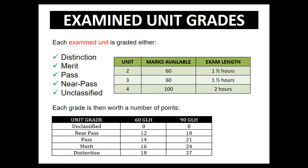When it comes to the examined unit grades, you get a distinction, a merit, a pass, a near pass, so that's an additional grade here, or unclassified U grade. Now for Unit 2, there are 60 marks available and it's an hour-and-a-half exam. Unit 3, 60 marks, an hour-and-a-half, and Unit 4, 100 marks, and that's a 2-hour exam. And the points are as follows. For Unit 2 and 3, if you get a U grade unclassified, you'll get 0, a near pass gets you 12, pass is 14, a merit is 16, and a distinction is 18. And then for Unit 4 in Year 13, it's 0 for unclassified, 18 for a near pass, 21 for a pass, 24 for a merit, and 27 for a distinction.